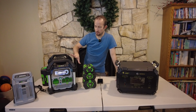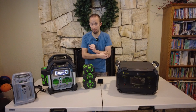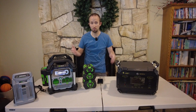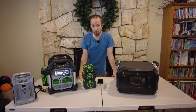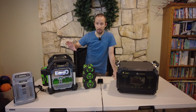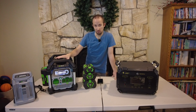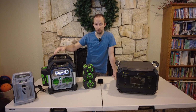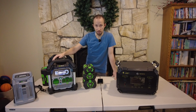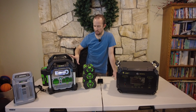That renders this power station virtually unusable without a backup good old petrol generator in order to charge it up. If you were to take this out on the job site, use it all day long, you get home at 6, 7, 8 o'clock, you can't even go to work until 13 hours after that if you want this to be fully charged. So it really is actually unusable.